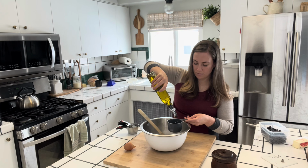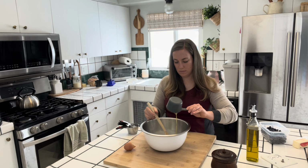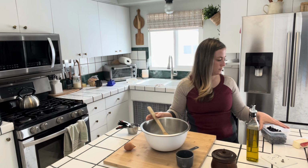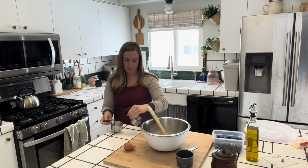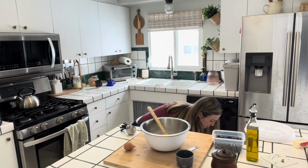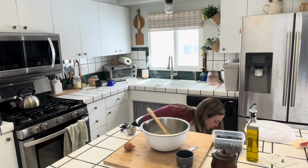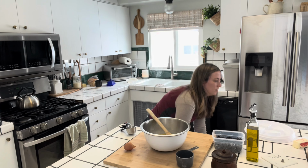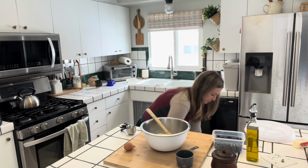I got these blueberries on sale. It was in my previous video of my grocery haul. I found them at my local Winco for $1.89 for a giant package of them. So I bought 2. One went straight into my freezer for baking or smoothies, and then this one was in my fridge and I needed to use it up. So I am making blueberry baker style muffins.